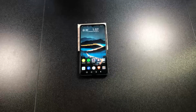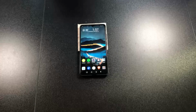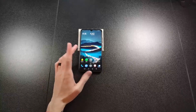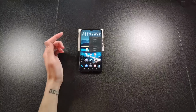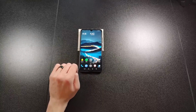Okay, next, do third-party launchers work? And the answer to that is no, not really. And let me show you what I mean. As you can see, I've changed my default launcher to Nova. If that's not evident, there's what a folder looks like, so obviously not the Huawei Home. And it lets you set it as default just fine, your notifications just fine. Some of Huawei's widgets work kind of weird there, as you can see with the calendar, they don't work great. But it will be able to be set as your default launcher.